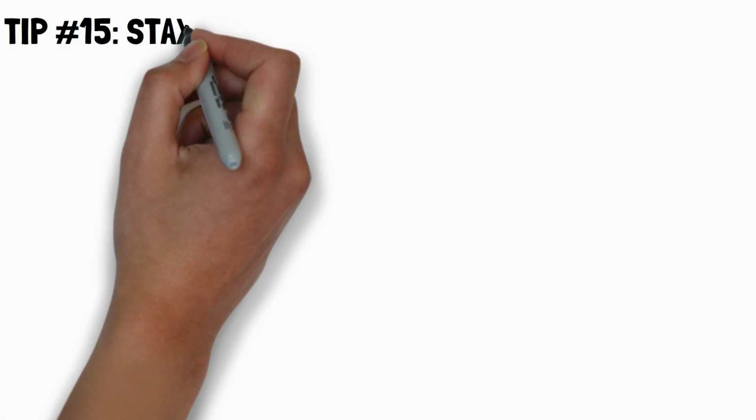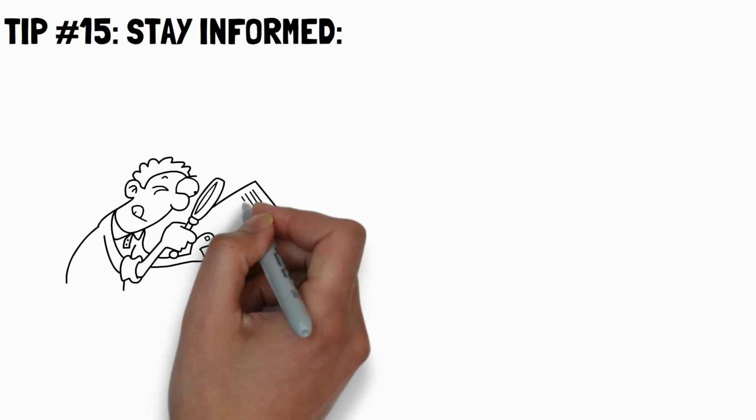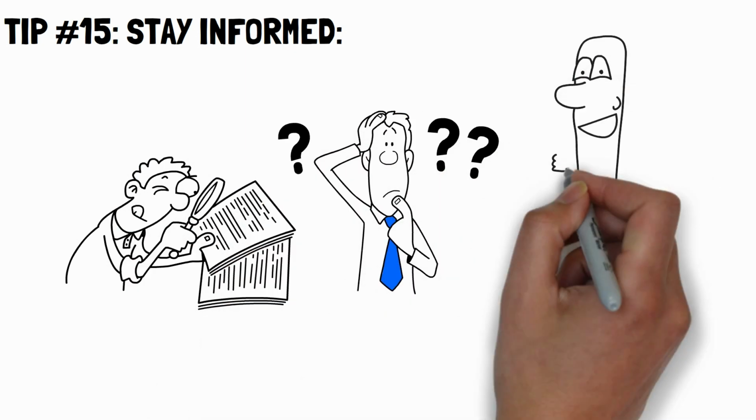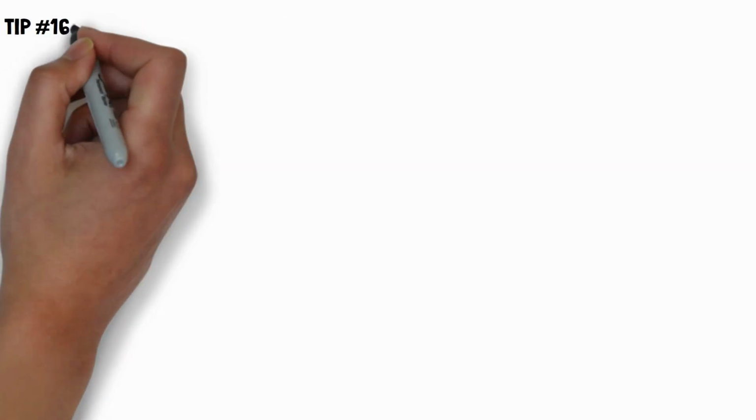Tip number 15. Stay informed. Finally, make sure to stay informed about changes in tax laws and regulations. Tax laws can change frequently, and staying up to date can help you take advantage of new opportunities to save on taxes.